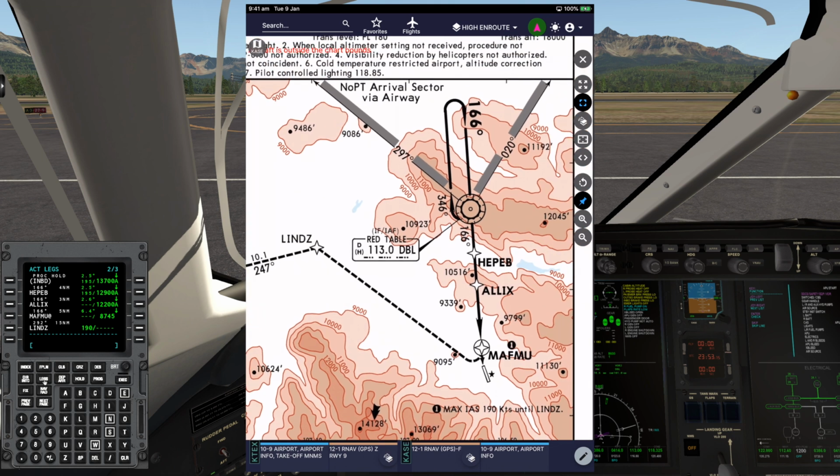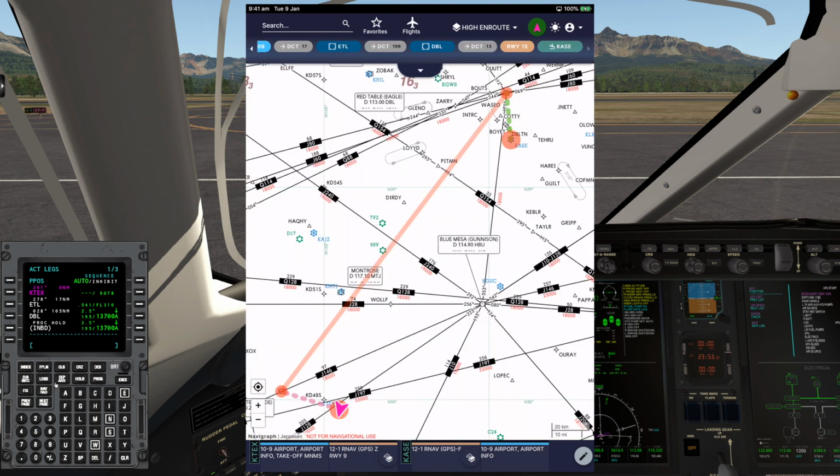But we can, let's just bridge those for the moment, actually. I'd like to try to eliminate all the gaps where possible. Okay. So that's the arrival sorted out.